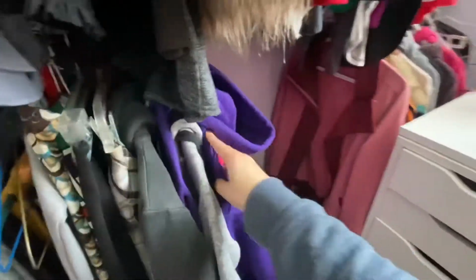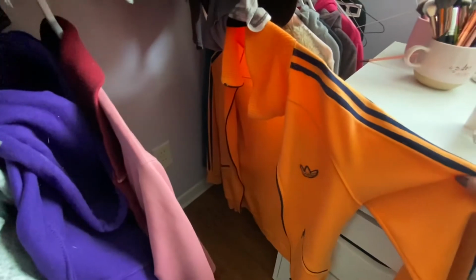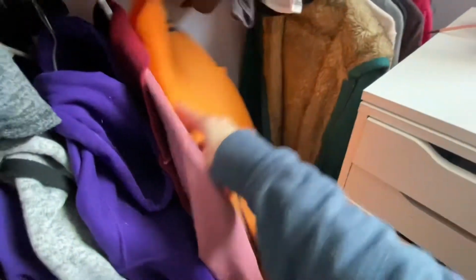These are all my hoodies. They get worn a lot. I live in Canada. It's cold. This one was actually vintage. This was my Nana's when she was in her 20s. So this is actually vintage Adidas. So we'll never get rid of that.